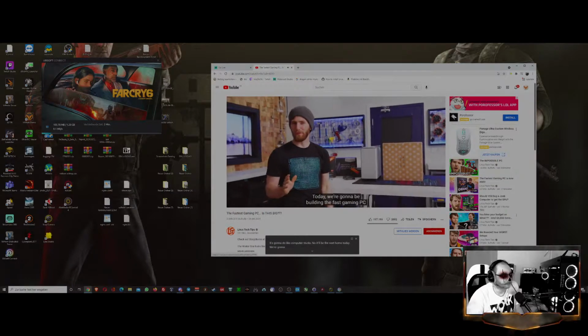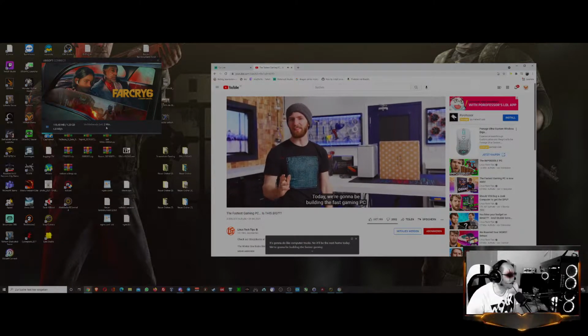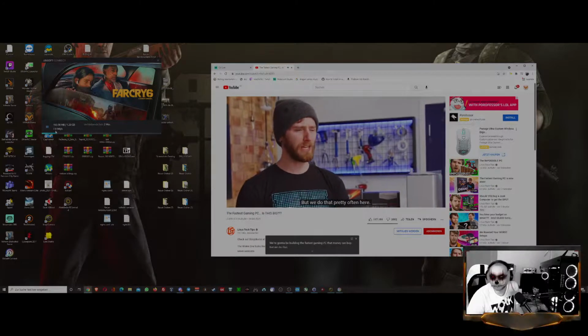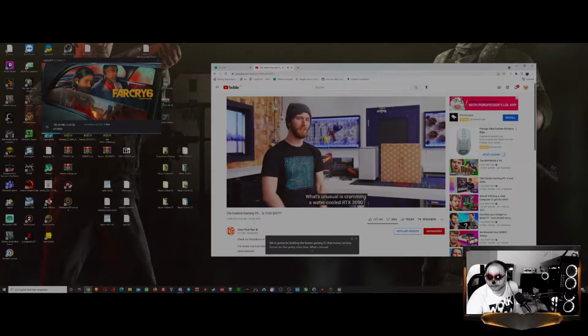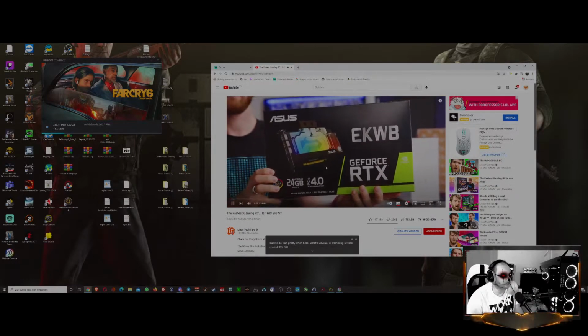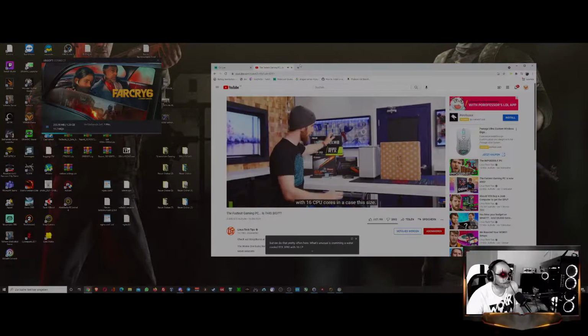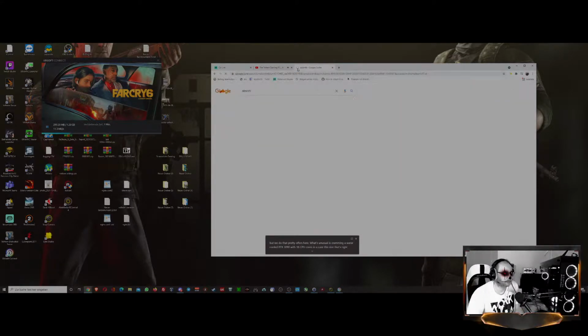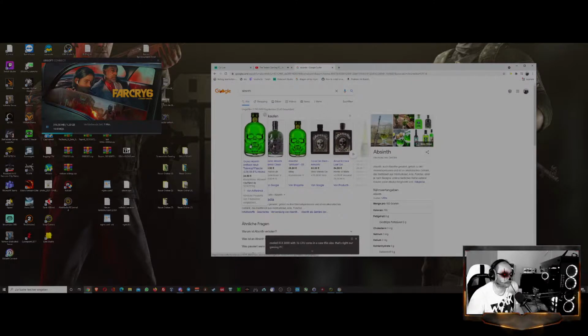Today, we're going to be building the fastest gaming PC that money can buy. But we do that pretty often here. What's unusual is cramming a water-cooled RTX 3090 with 16 CPU cores in a case this size. That's right. Our gaming PC is going to be so small, it makes the new generation consoles blush. Wait, why do they blush when it's so small?